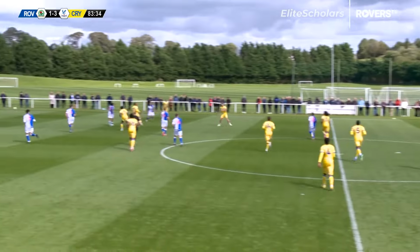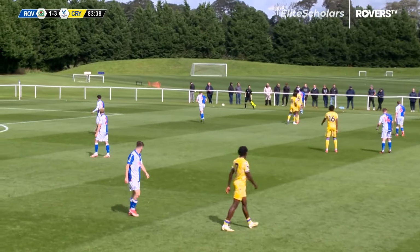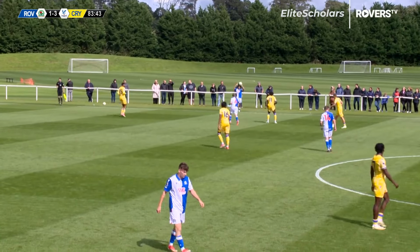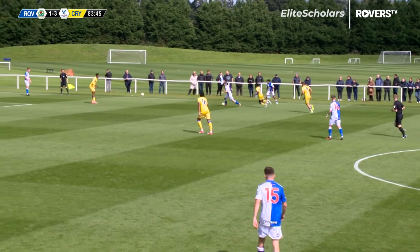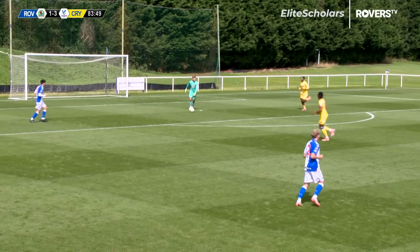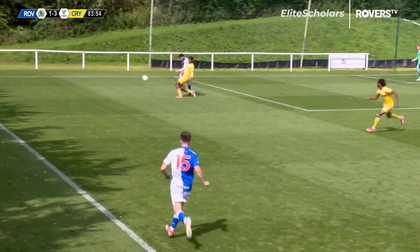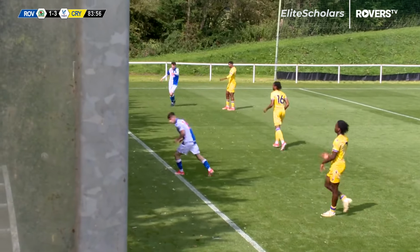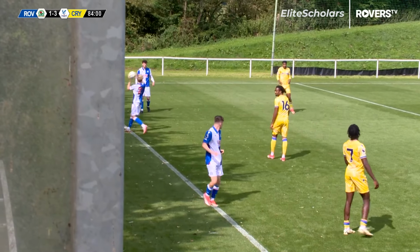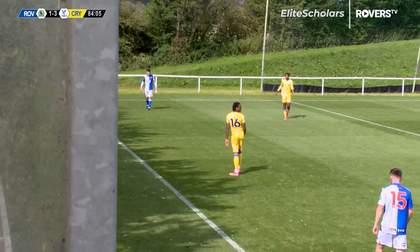Thump forward from Malden. Stritch rises and comes off the Palace man and goes behind for a throw in. Caddick turns. He'll get through a full 90, which he'll be delighted with, because as we said earlier, his football was hampered last season with a real injury hit campaign for the Rovers midfielder. So 90 minutes in the tank for him will be seen as a real positive.